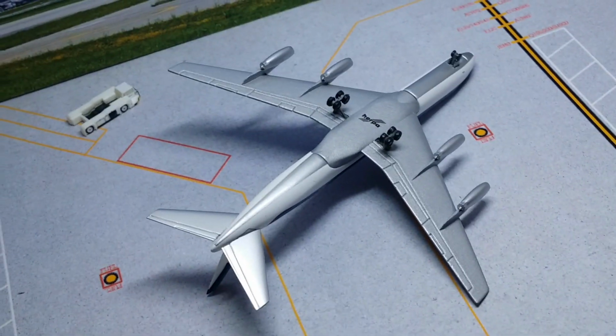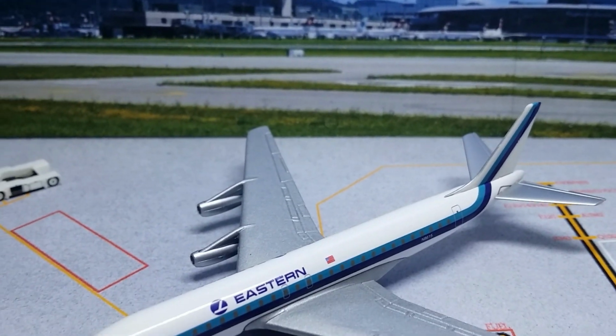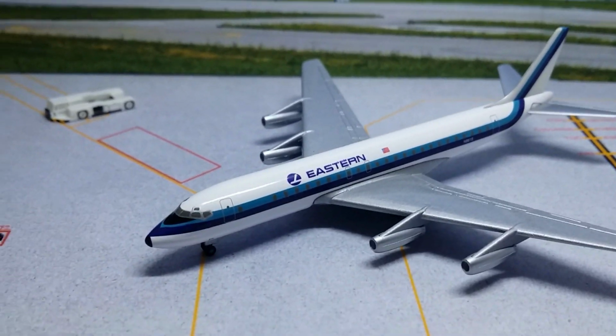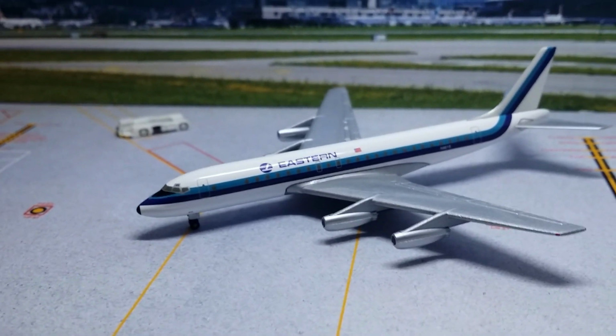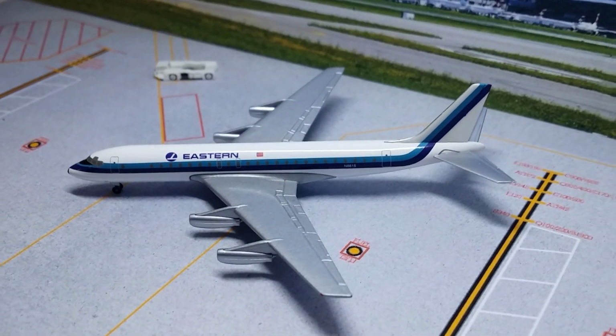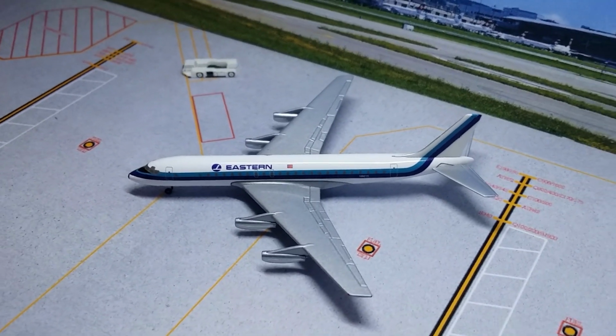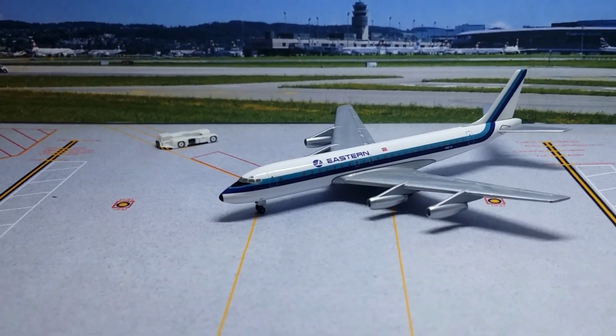So yeah. So I hope you guys liked my review of the 1/500 scale DC-8-20 in the Eastern livery, which is a pretty iconic retro livery. And if you're interested in more plane reviews like this, I do have some other ones here as well, so you might want to check those out, particularly that of the competitor of this plane, the Boeing 707.